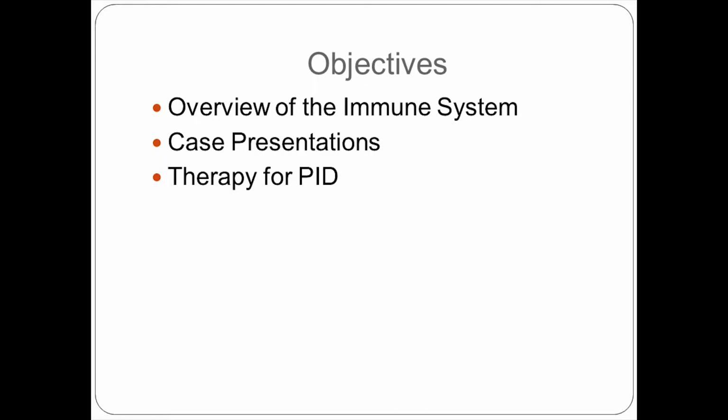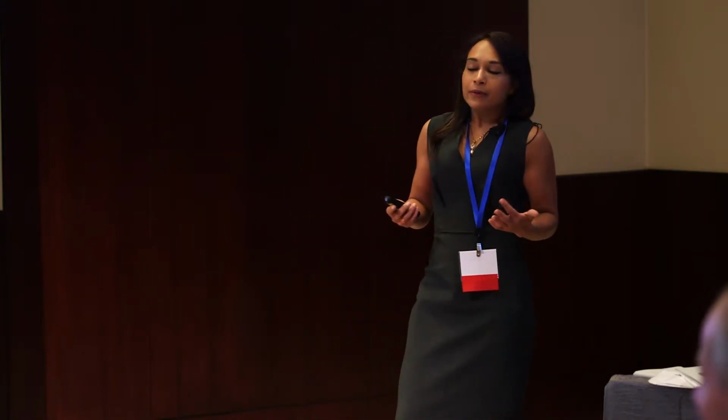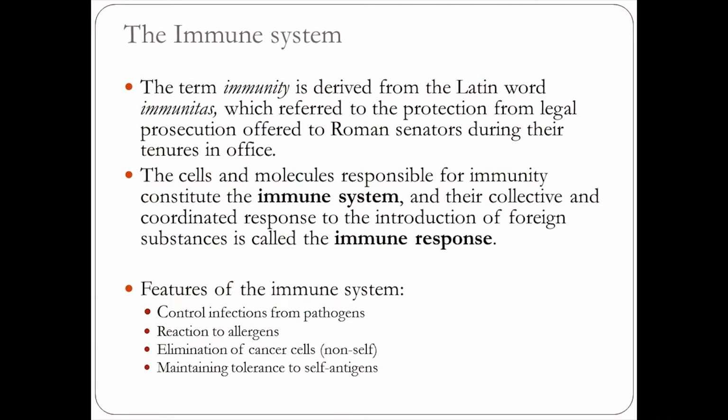So the immune system, this is derived from the term immunity, meaning immunitas. This refers to back in the day where senators were basically immune from prosecution. And so what we're doing is we're protecting our body in a lot of different ways. The immune system basically functions to not only control infections, but also to identify self from non-self. So this is involved in fighting cancer, autoimmunity, and in allergies too. So we have to think about this globally.